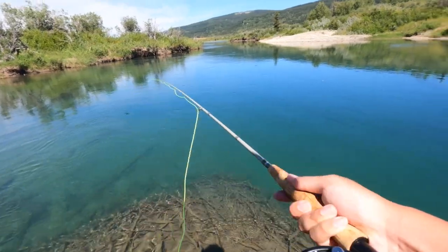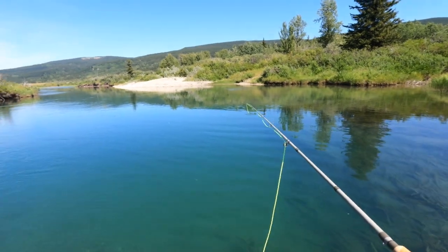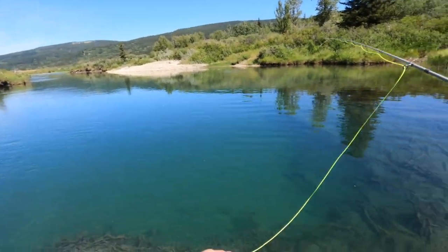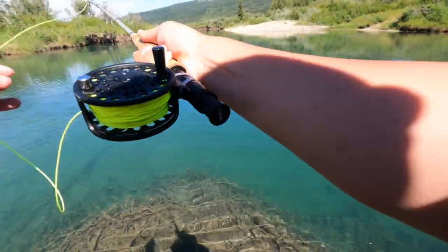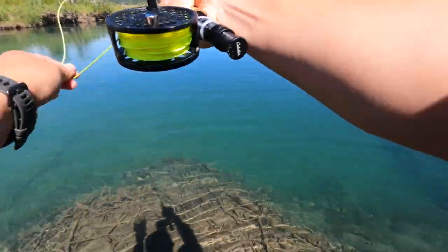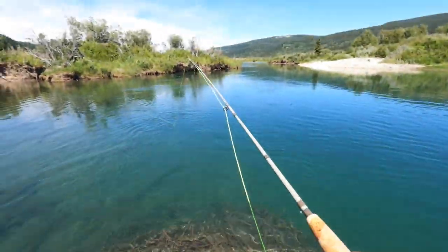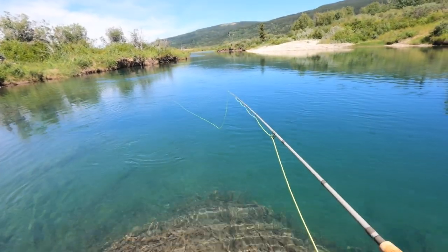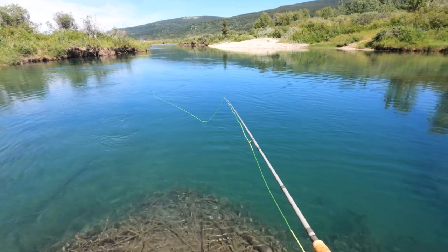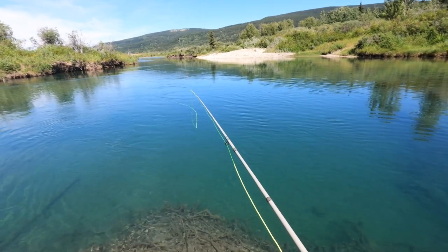I wanna catch a bigger one. Good day to be alive. It's a good day to be alive. No wind, what little wind. And catching fish in the mountains. Check out the view. Unbelievable. I'm loving this.